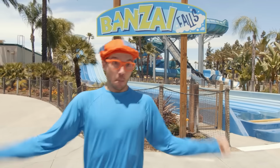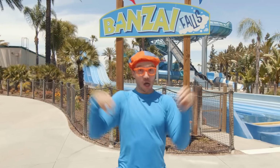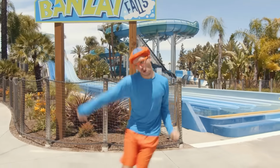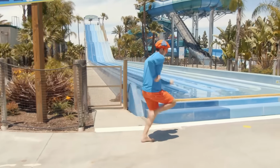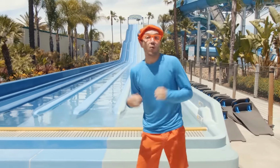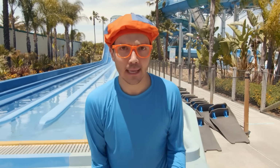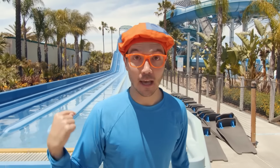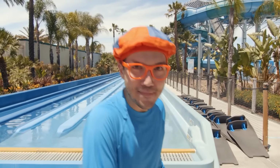Bonsai Falls! Bonsai Falls! This is gonna be awesome! Come on! Well, the slides we've been on before have had tubes and just sliding down with ourselves. But Bonsai Falls has this really cool mat.